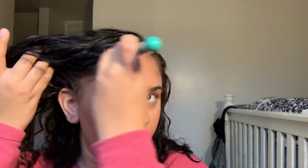So I feel like this is a good blend so far. Not too bad, not too bad. I'm gonna add a little bit more right here and a little bit more right here. Alrighty, so that's looking pretty good to me.